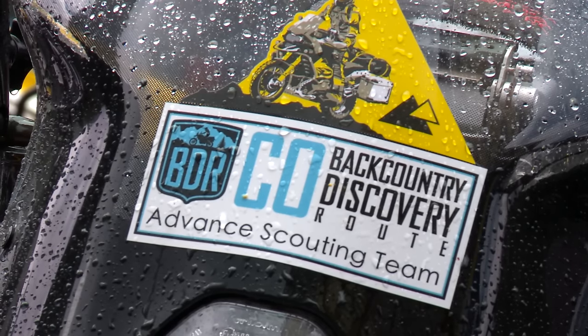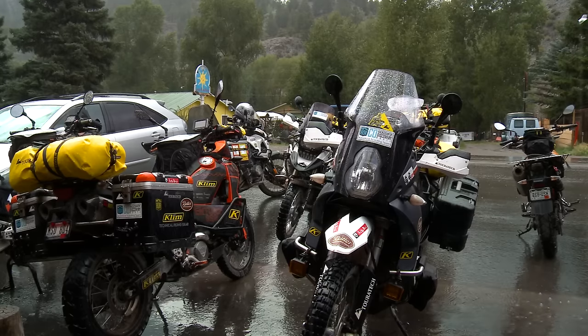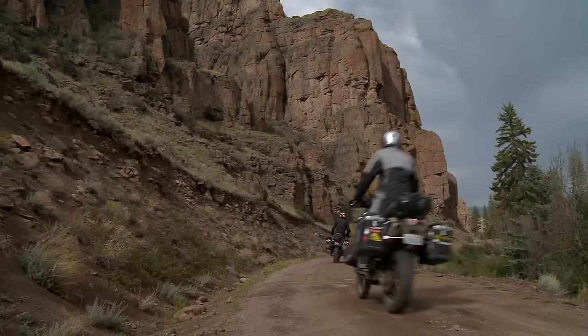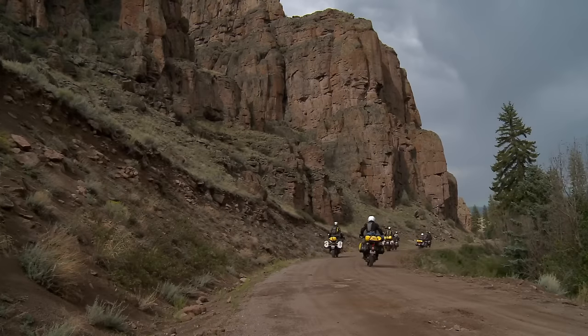Colorado has been fantastic to us. We've had a few little storms, but for the most part, we've been able to get through everything. We haven't had to stop because of rain or anything like that. And so it's been good. It's been a really good trip.